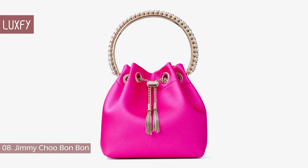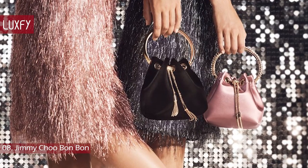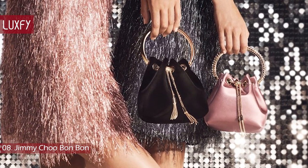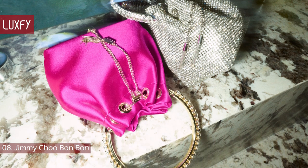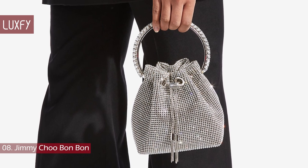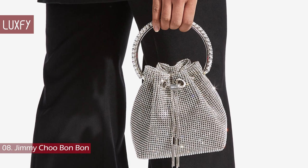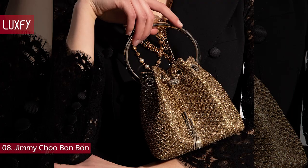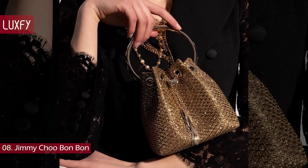Number 8. Givenchy Bon Bon. This is a bucket bag slash clutch that is perfect for a party. There are several models in satin, leather, or embellished with crystals. Made in Italy, the signature style features a chain drawstring fastening with tassels and is finished with a crystal embellished bracelet top handle. A statement accessory that you will love forever, this bag will be the life of the party.